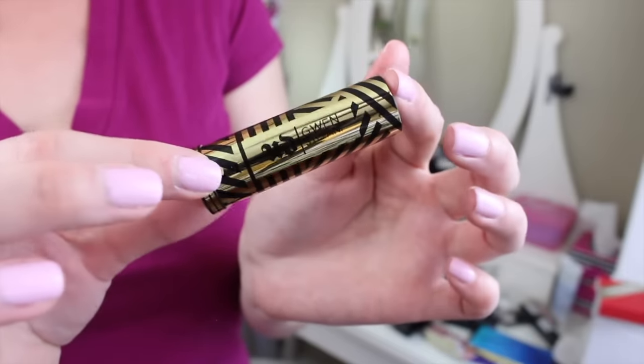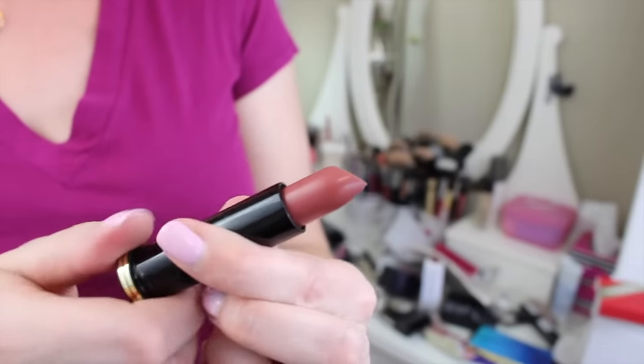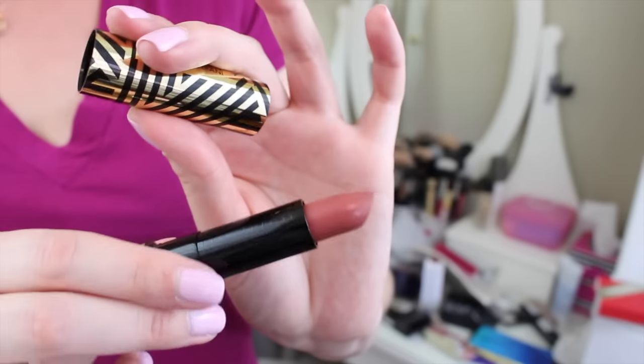Next up is a product that was really hard for me to find because I think this is a hot item. I don't really know, but this is the Urban Decay Gwen Stefani lipstick in the color Ex-Girlfriend. I had to hunt this down and I went to like 4 different Sephoras and they were sold out online. I think they're back in stock now, but this is Gwen Stefani's nude colored lipstick and it's supposed to be a sheer formula, which I kind of like sheer formula lipsticks.